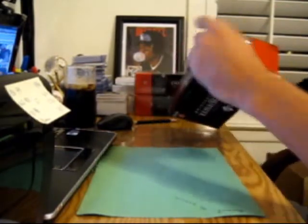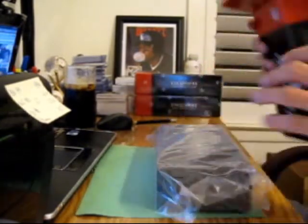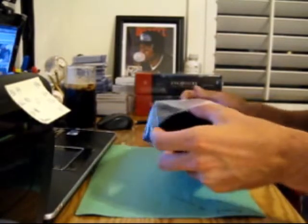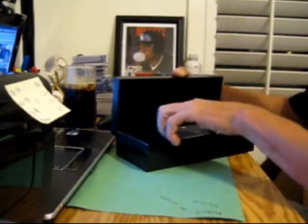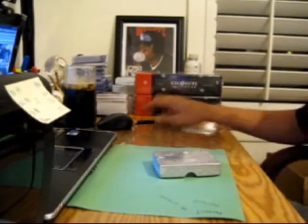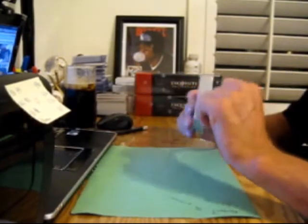Open up the red butt side. These don't have the little paper film on them like the new ones do. Box number one. Here we go.